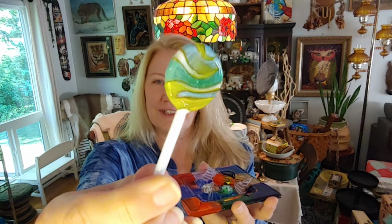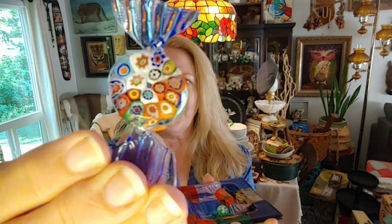I love this one. It's like a lollipop. I've never seen a lollipop. This one reminds me of Murano. It's got the Millefiori look to it. It's so pretty. This little tiny, tiny, tiny one.